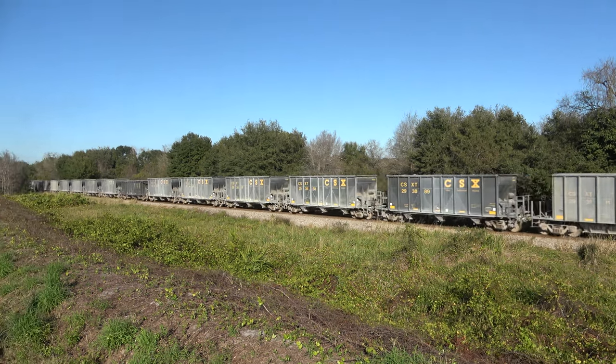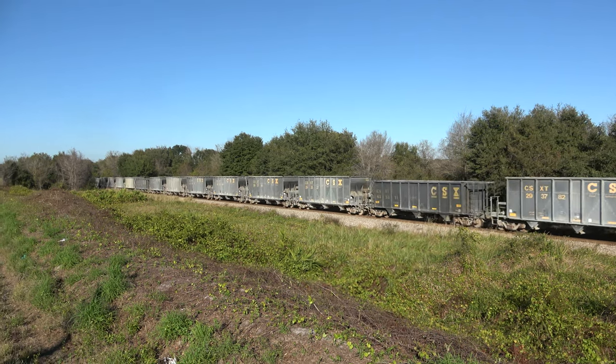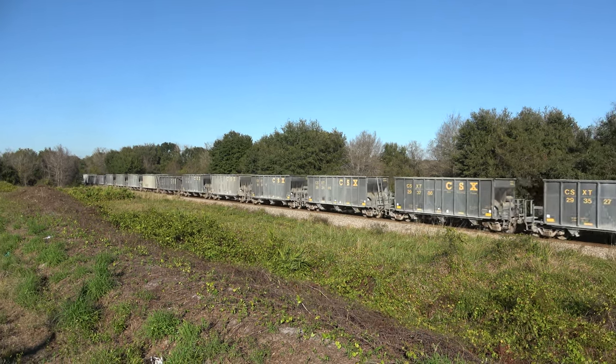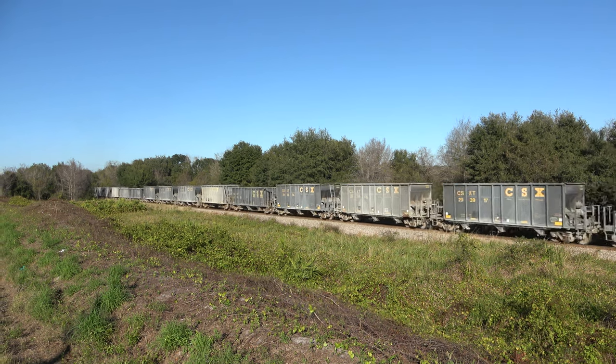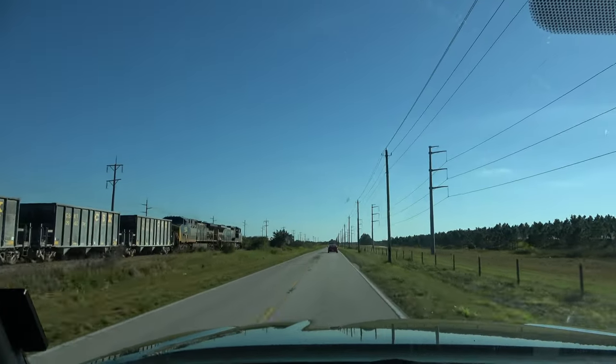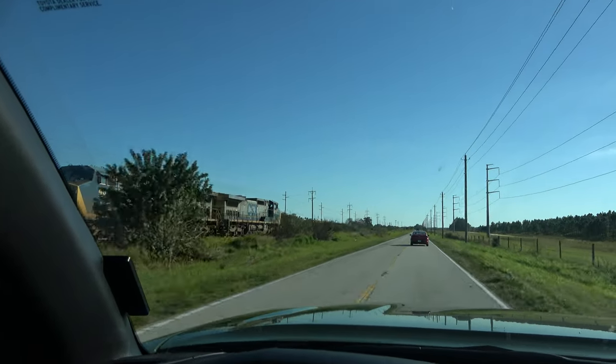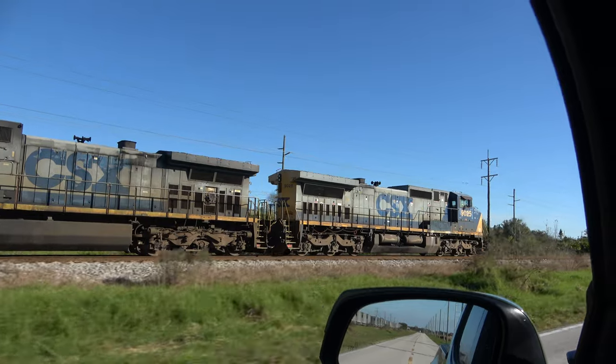This is the curve. Max and I were dead set on getting 341 here, even if it was with little time to spare. The elevated angle of the train through some nice winter sunlight worked out great, not to mention the awesome pace shot we were treated to afterwards. This is along Fort Greene Road, a couple miles north of Agrock.